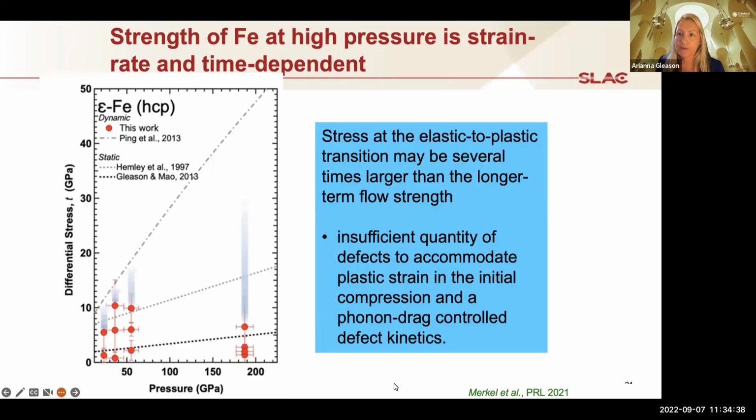So here's the take home message before I move on to case study 2. We looked at this differential stress, little t here, which you can think of as the strength of iron. The HCP iron strength is a function of pressure, and we're plotting our work. Our red dots are shown here from the LCLS with respect to a few other studies.